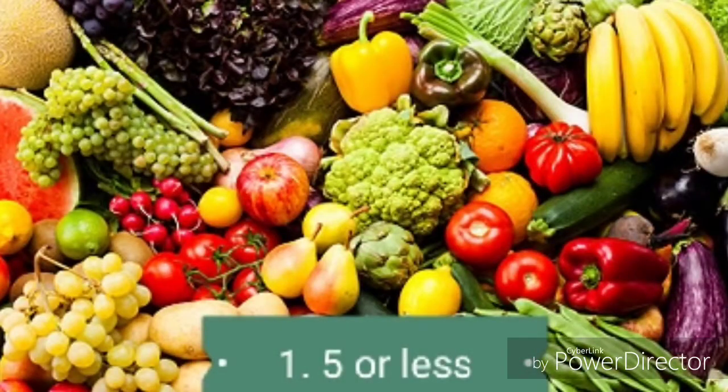Let's get started. Number 1 is trying to cook foods that are 5 ingredients or less. If you get into the habit of only doing that, for example, right now what I do is I only use recipes that are 3 ingredients or less. And yes, it is possible.